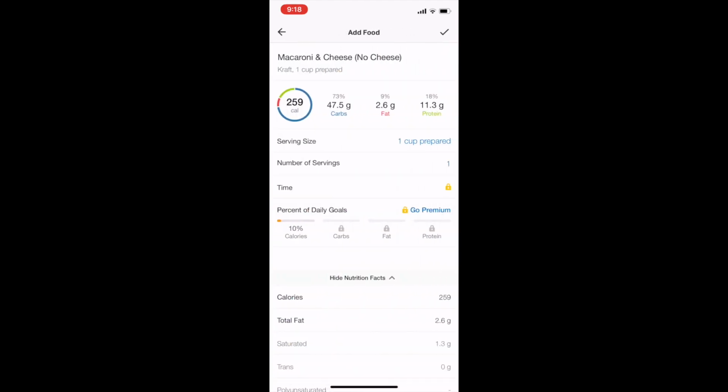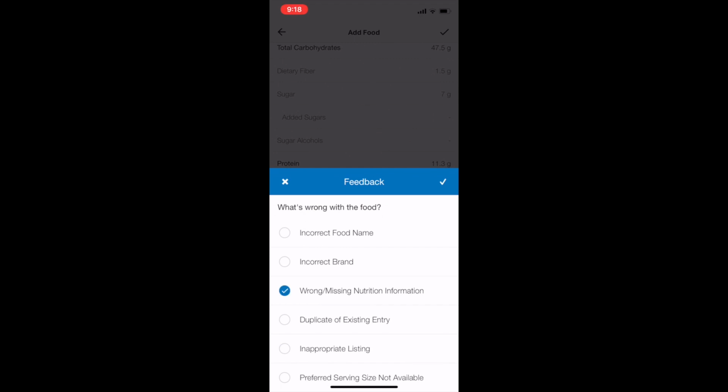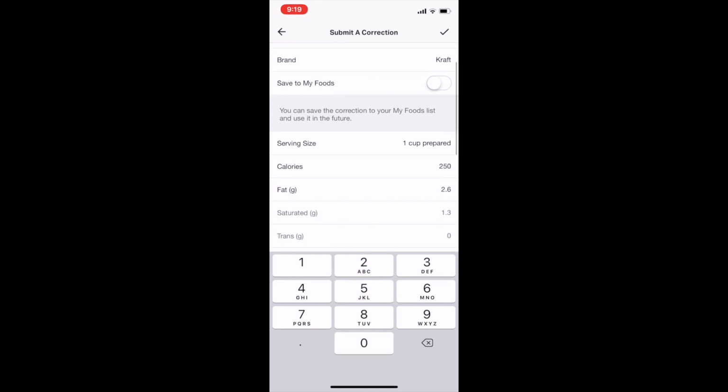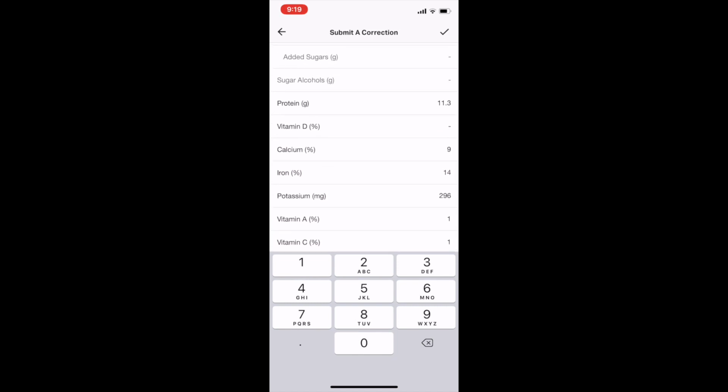So I scanned it. And then as you'll see, I'm going to try to adjust because the numbers aren't right at the top. And sometimes you'll see on MyFitnessPal, the numbers aren't perfect. So you go down to the bottom, you report the food, you click missing wrong information, and then you adjust. As you'll see, I am going to adjust the calories first to 250. It's not a big difference, but I wanted to try to get it perfect. And then I adjust the fat to 3 grams of fat, and then I go down and I adjust the carbs to 47. It said 47.5, and then I adjust the protein from 11.3 to 9.